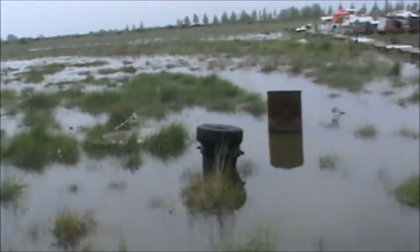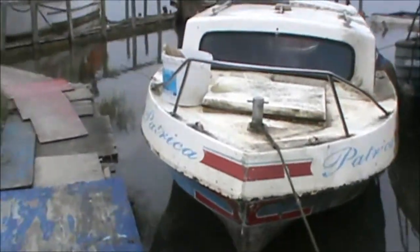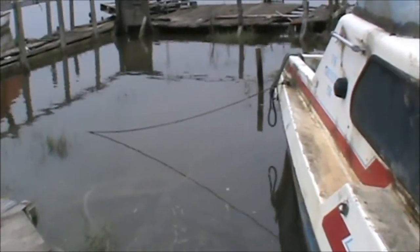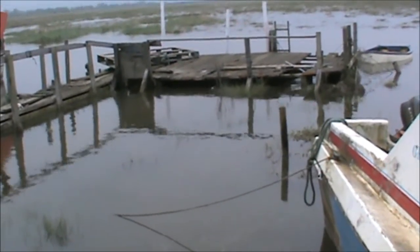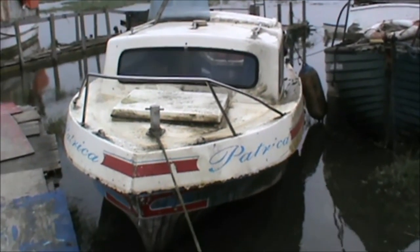This is what the creek looks like when the tide is in. And I think I'm going to get wet feet now. Well, at least I know she floats.